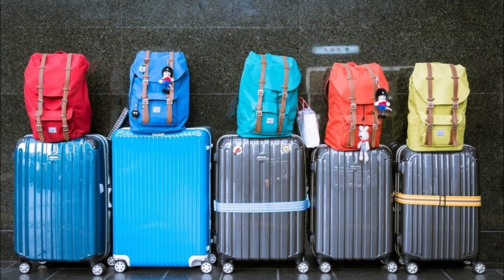So this is a neat little picture I got off of a Google search, but it gives you an idea what you need to bring. A carry-on and a suitcase, basically. You can have a couple suitcases if you really think you need them, but I don't think you will.